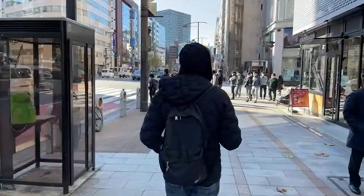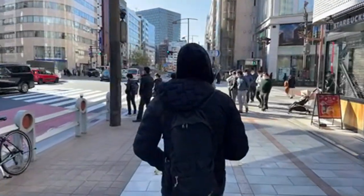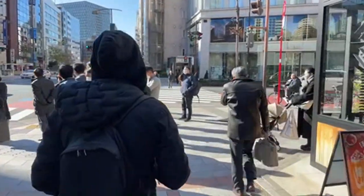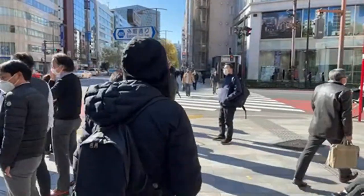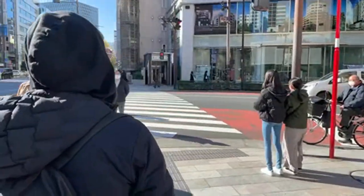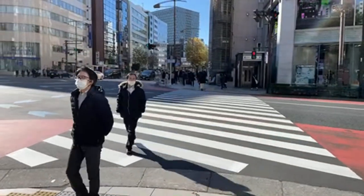Now the rule is the three C's: avoid crowded, congested, confined areas, and keep a social distance. When you're outside, you really don't need to have a mask on, but in Japan they're extra cautious.